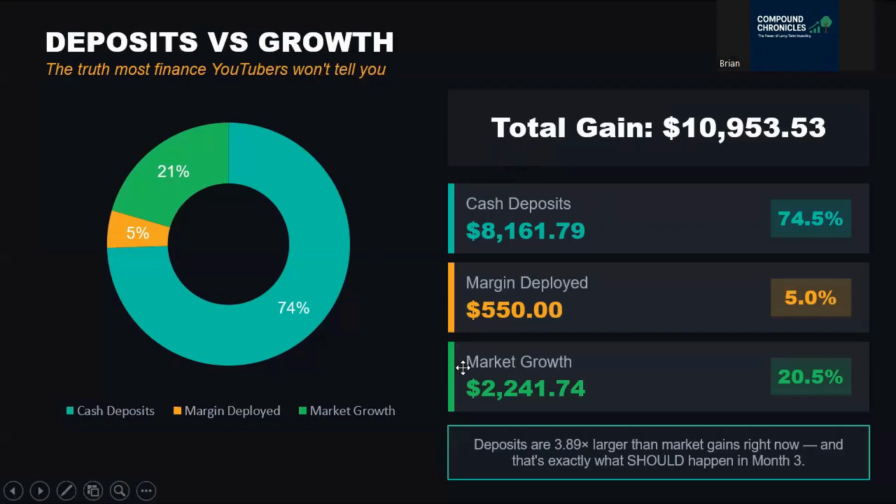A decent amount came from market growth, but eventually our deposits are going to look minuscule compared to what the market's growth is going to be once this portfolio hits 100,000, 200,000, and so on and so forth. So right now, it does look like our cash deposits are killing it, and they are. We've been putting a solid trend of cash in, but that's going to slow down. Again, we're going to get down to about $300 a week, give or take, and then a $50 margin deployed. And then most of our gains, after part of year one, are going to come from our market growth.